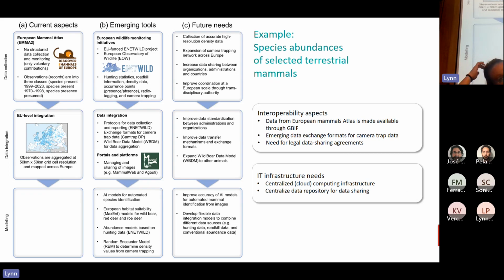As current aspects, we have, for example, the European Mammal Atlas, but we know that this is not a structured monitoring. There is data from different sources, simply aggregated at 50 by 50 kilometers. Then there are all these emerging things that come from ENETWILD. That is not only one, it's a lot of products and ideas. But we still have to do more. We still need to improve data standardization. We still need to expand the models that ENETWILD is developing to other taxa.